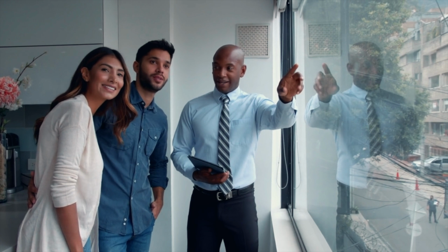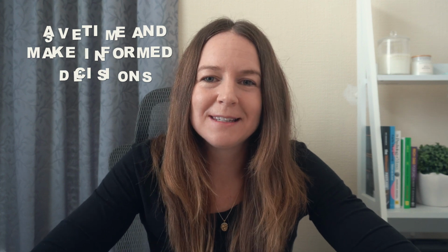A good real estate agent can help you find a home that meets your needs, help you negotiate on price, and also help you with filling out the paperwork as required. They tend to understand the market trends and can provide you with some valuable insight. They can help save you time and help you to make informed decisions. With their expertise, you'll have a smoother and much more successful home buying journey.